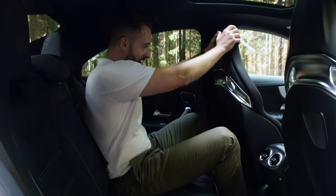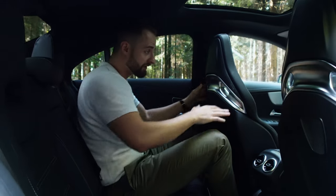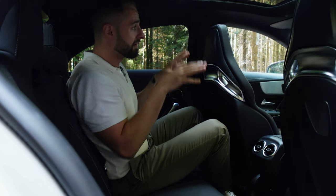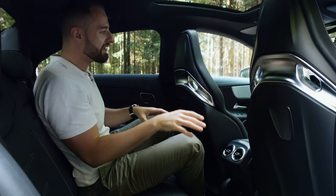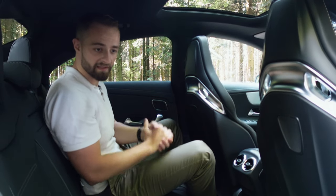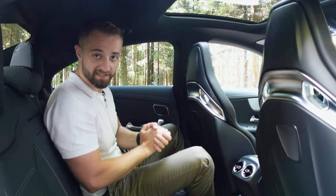Other than that, I mean, look at the design of these beautiful seats you're looking at in the front. And when looking into this wonderful front of the car and the design, you feel very comfortable and luxurious sitting inside of the CLA. So that is wonderfully made. All right, that's it for the interior.